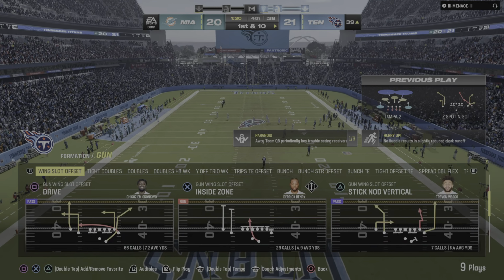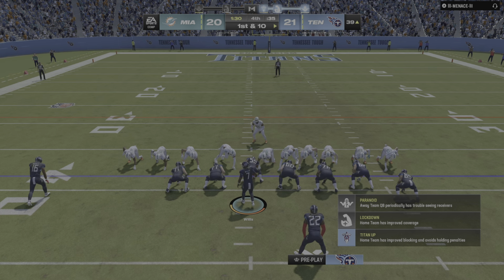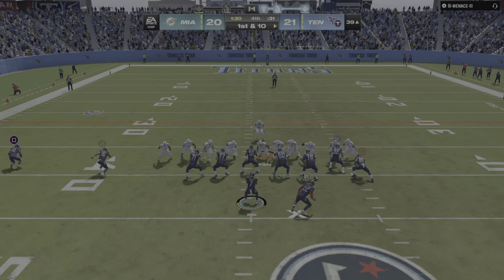Mistake in that spot. You got to let it go, Tim. They didn't give themselves a chance. They had an opportunity, touched it first. Now they're in a really bad spot.